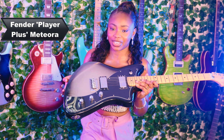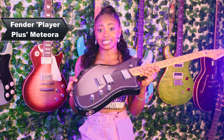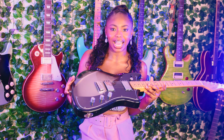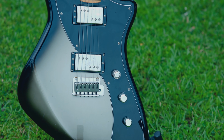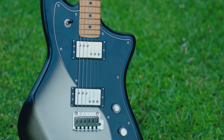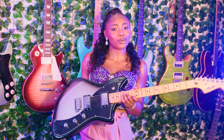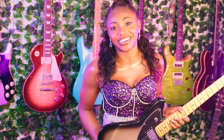This one is the Fender Player Plus Meteora. Fender sent this one to me. I love colors, but this one works just fine with the black and silver. I think that this is probably one of Fender's coolest guitars. And the offset shape, it's very unique and it's just very cool looking, right? It is, whether you agree or not.